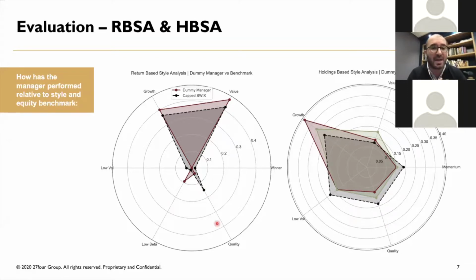a long-standing manager in South Africa, a pure equity manager who has quite a nice long history of returns. What the RBSA does, it says, take all the style returns that we generate internally through our research and try to decompose that manager's return based on their style. And that's using linear optimization or regression. And what you can see here is that this manager is predominantly growth and value.